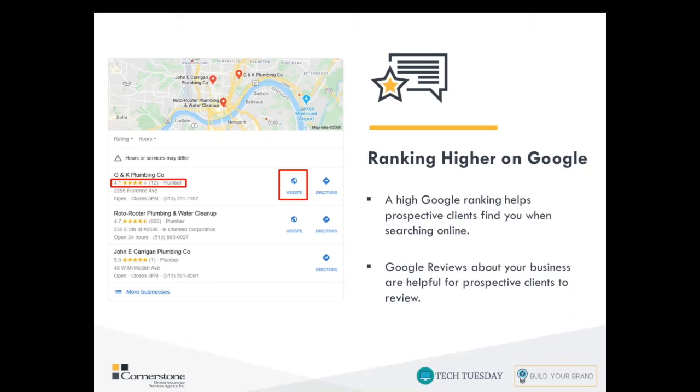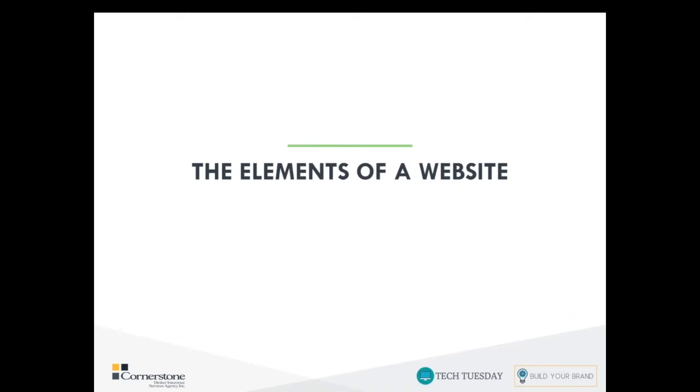Having a website helps with your Google My Business page because, as you can see on the image on the slide, it is going to link to your website if you have one. But how do you put together a website on your own for a decent price? I'm going to pass it over to Cornerstone's tech expert, Tom, who is going to talk about your online web building software options. So on to you, Tom.